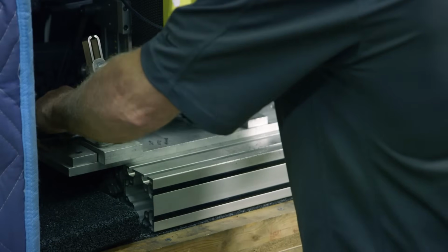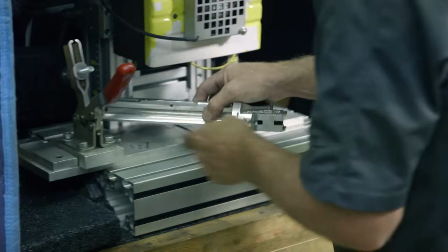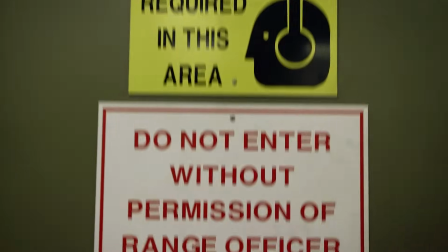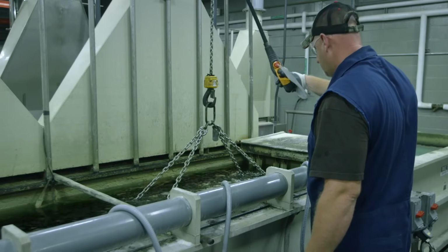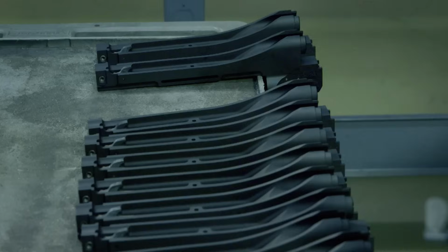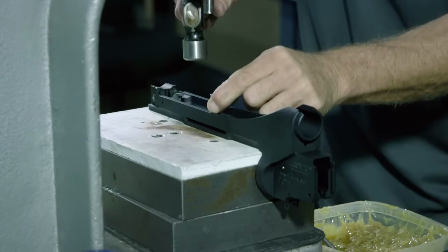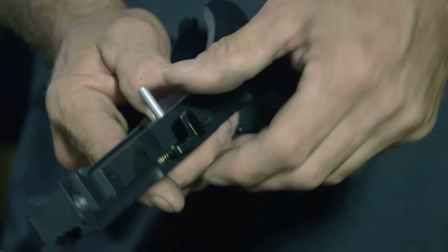Once the receiver passes inspection, it's engraved with a serial number and registration code for security and quality control. Next, the receiver is anodized. The aluminum is dropped in an acid bath and charged with electricity, which alters the property of the metal surface, making it harder and rust-resistant. Once the receiver is treated, its moving parts can be added.